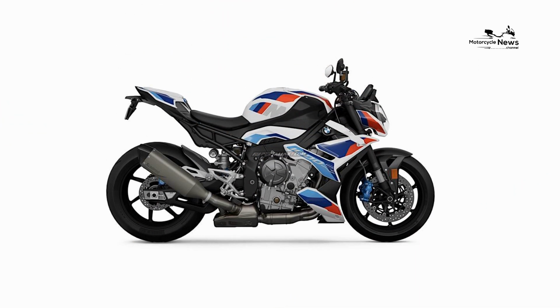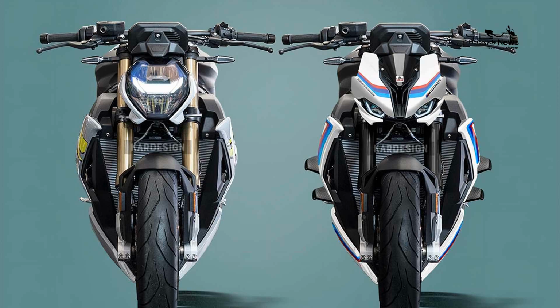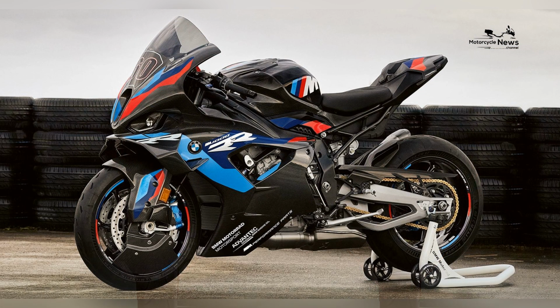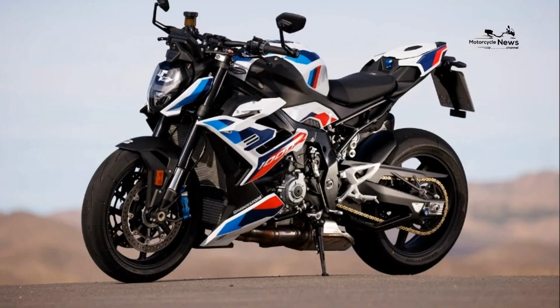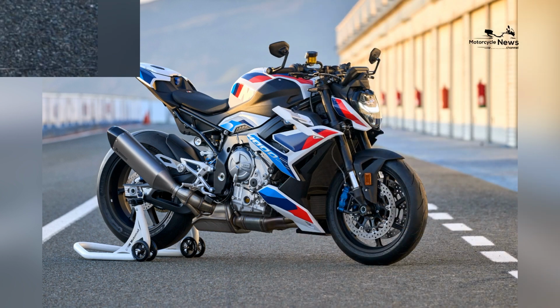Other aids include launch control and a speed limiter for pit lane. A quickshifter is standard, and BMW tells us the shift pattern is easy to reverse for track use. Finally, a 6-axis IMU tells the electronics package precisely what the motorcycle is doing. This information allows the rider aids to work most effectively.